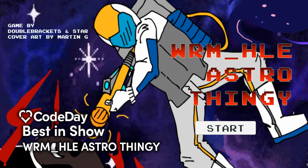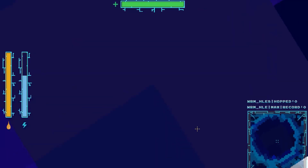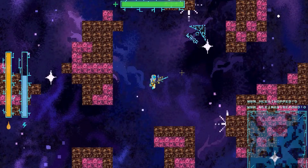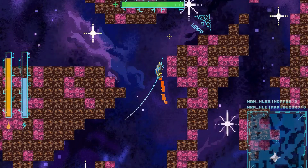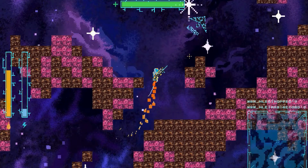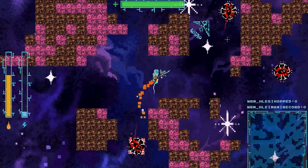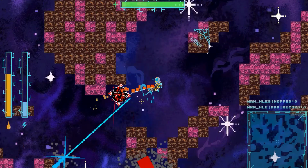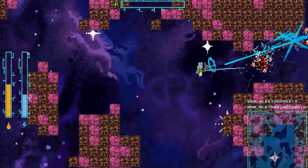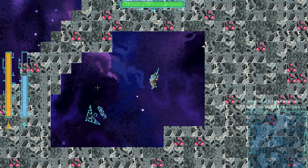All right, so for Virtual CodeDay, we made a 2D space explorer game. And it's kind of similar to a roguelike in that it requires a bit of strategy. So as you can see, you play as this little space guy who has a gun and a jetpack to get around space. And he has to shoot these little space monster things who are attacking him. And killing them gives you ammo and free fuel.